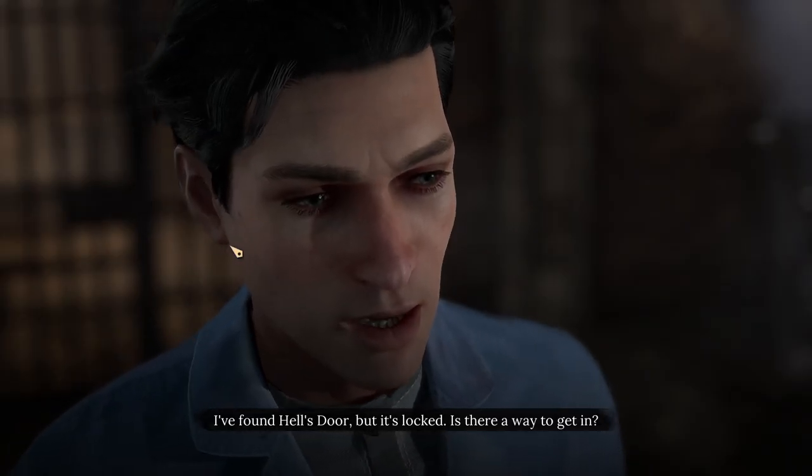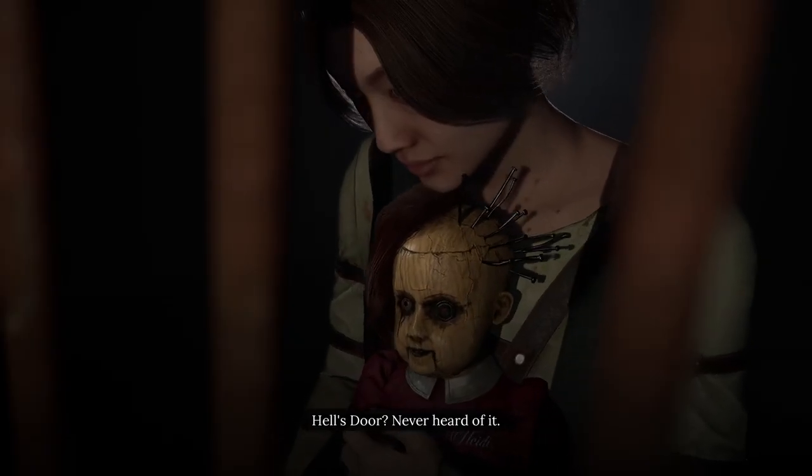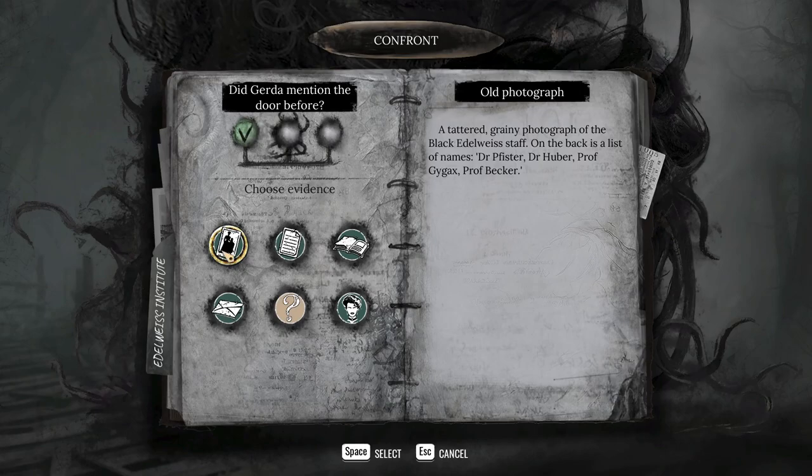I found Hell's door, but it's locked. Is there a way to get in? Hell's door? Never heard of it.